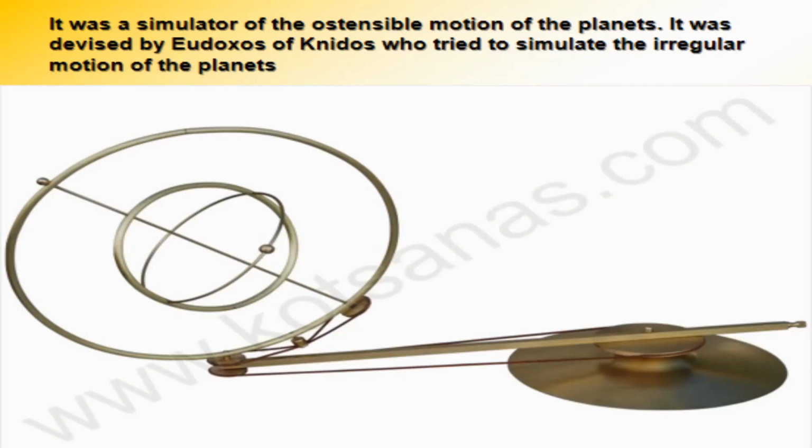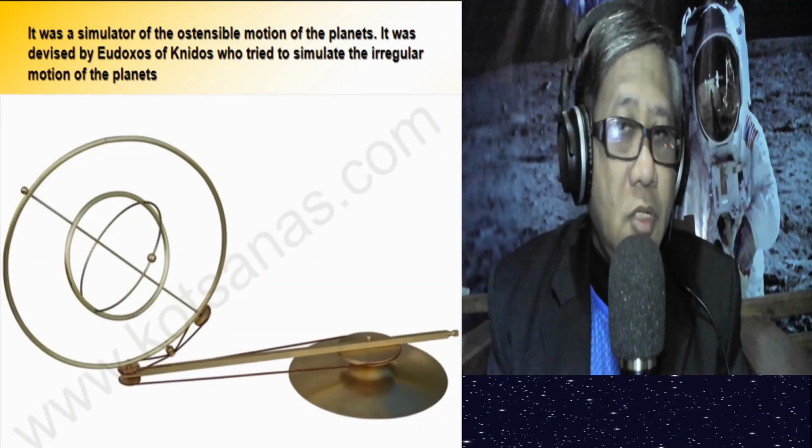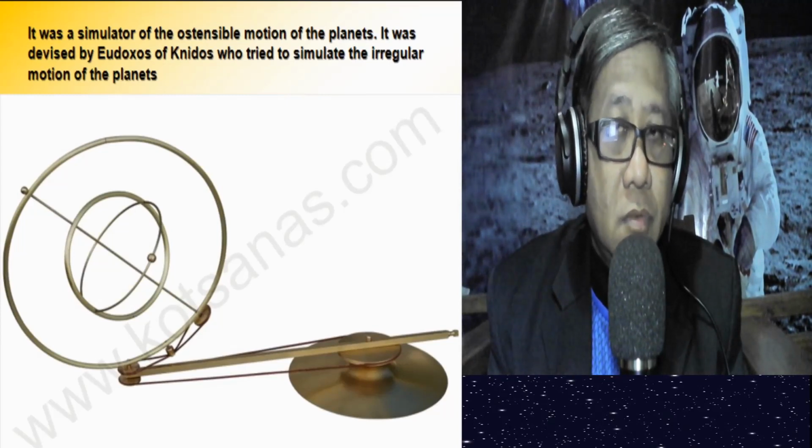Also, the ancient Greek astronomers developed this instrument. This was used by Eudoxus of Knidos. Now, this instrument was used by Eudoxus to simulate the ostensible motion of the planets. Eudoxus tried to simulate the motions of the planets using this instrument that he devised. So the ancient Greeks also constructed astronomical instruments to explain the workings of the heavens.